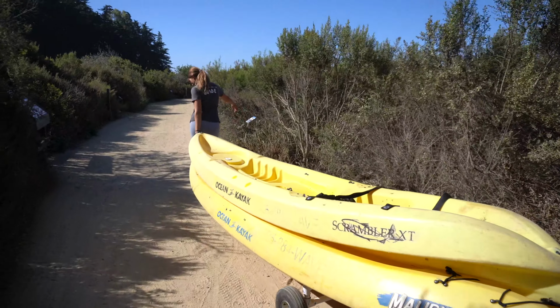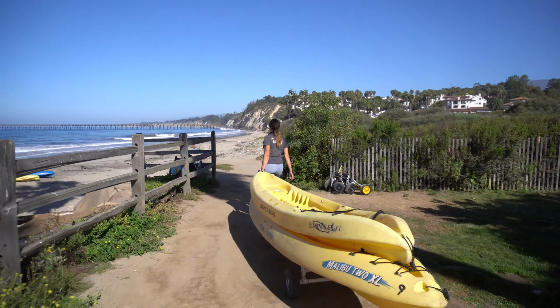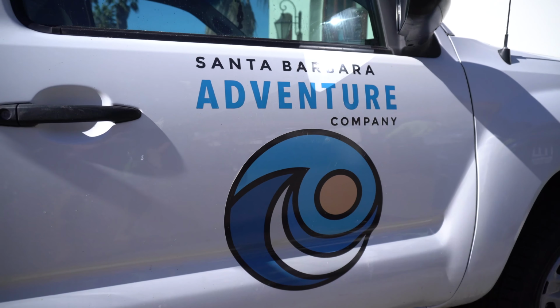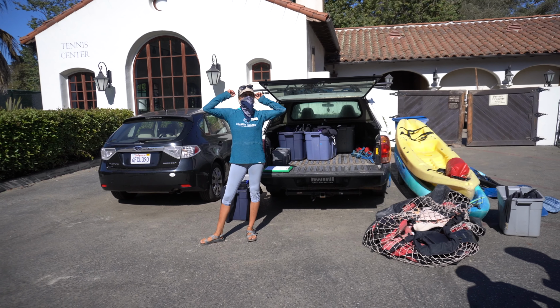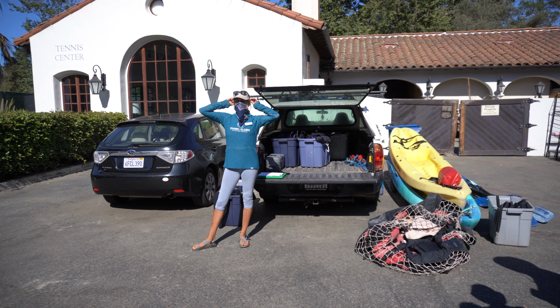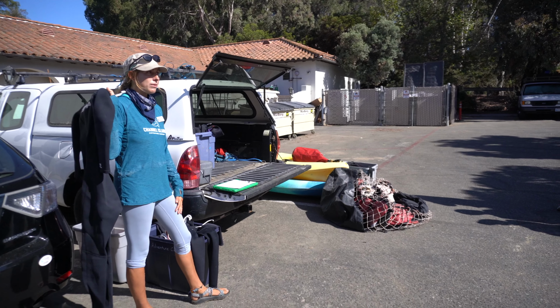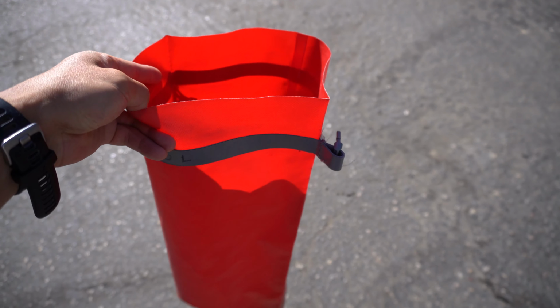She was busy hauling our kayaks down to Haskell Beach, which is quite a ways away from the parking lot. People started gathering around the Santa Barbara Adventure Company truck, and right away I could tell that we had a good group to explore the open seas. We got all geared up with life vests, and they even gave us splash guards just in case you didn't want to get wet at all.